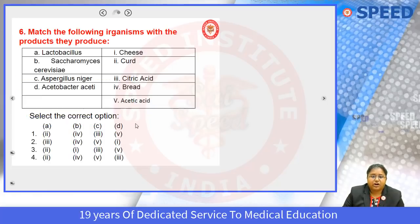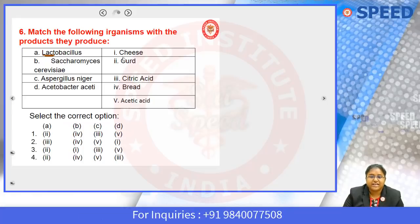Next, match the following organisms with the product they produce. We have already studied these in microbes in human welfare or microbes in household. So Lactobacillus, from the name lacto, is for the conversion of milk products, so most probably for curd. And Saccharomyces, which is yeast, we have used for dosa batter, and in industries for making bread. And Aspergillus niger is for the production of citric acid. And Acetobacter aceti, from the name aceti, is for acetic acid synthesis.